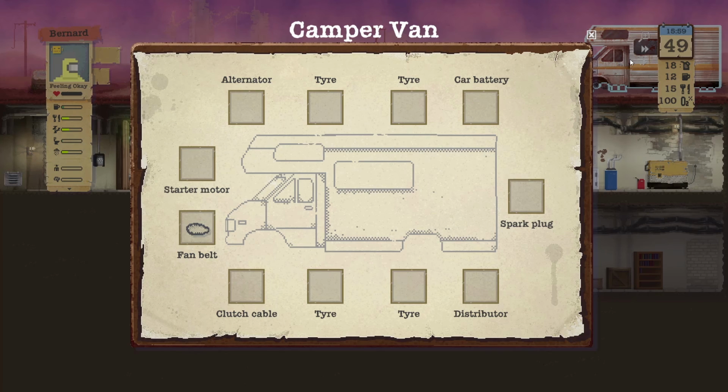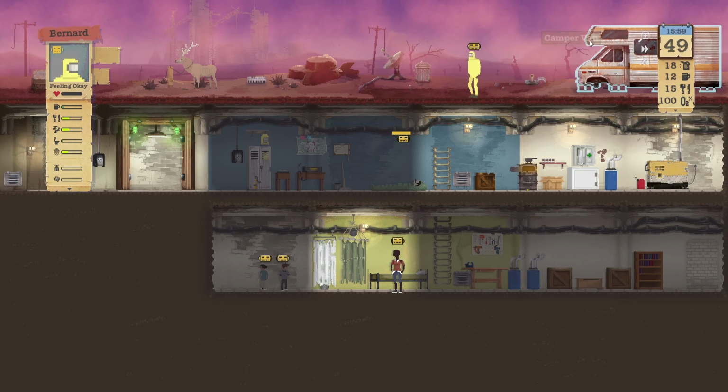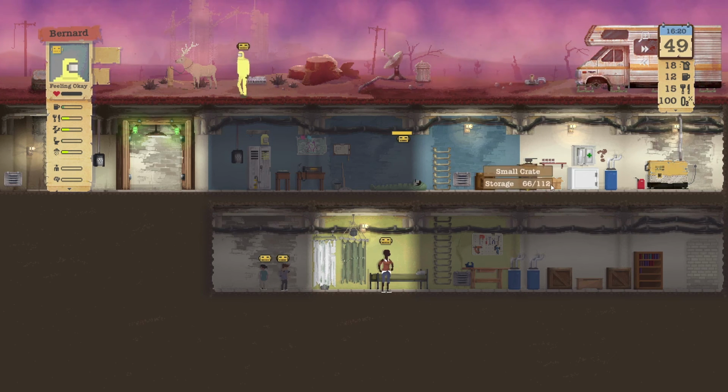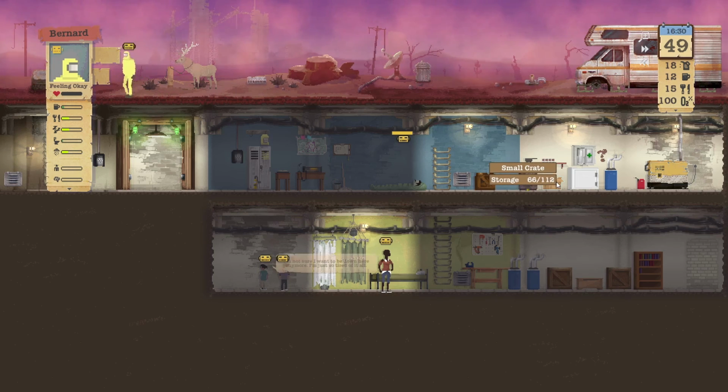Oh, literally just go like that. So check the vehicle. Oh, yeah, there you go. The fan belt is in. I mean, it needs an awful lot of other stuff. I don't know what some of those things even do. But okay, yeah, there you go. Right, we need an awful lot of stuff. I mean, 4 tyres. 4 tyres are going to be hard enough to come by. A car battery. So, yeah, I don't really think we'll ever see the camper van sort of up and running. But do you know what? At least it's cleared out a tiny bit of space in our inventory, which is nice.